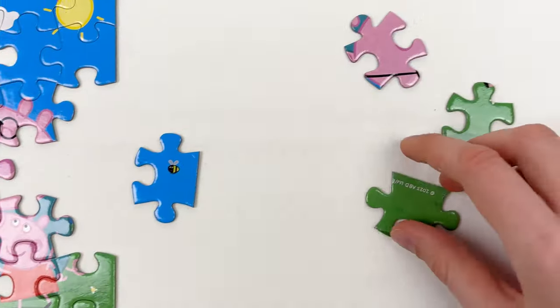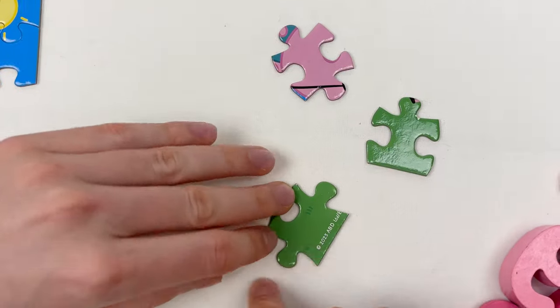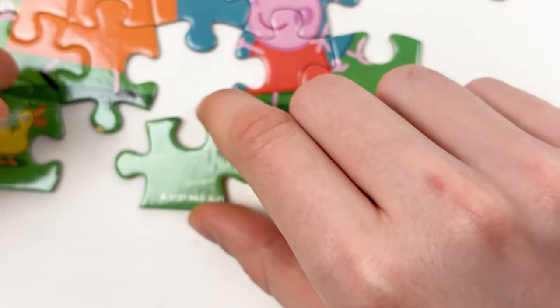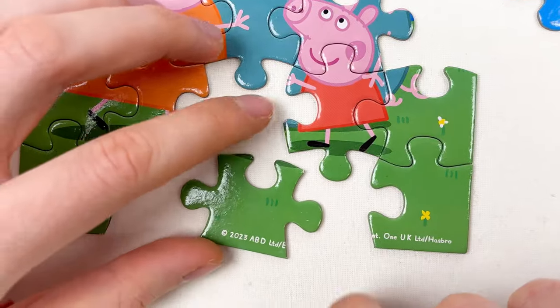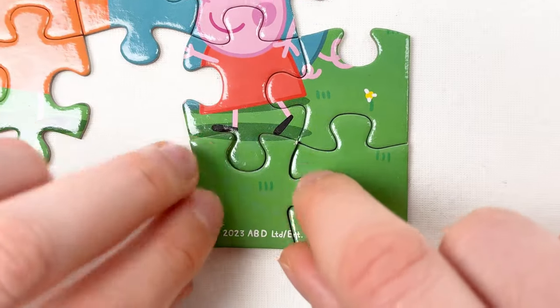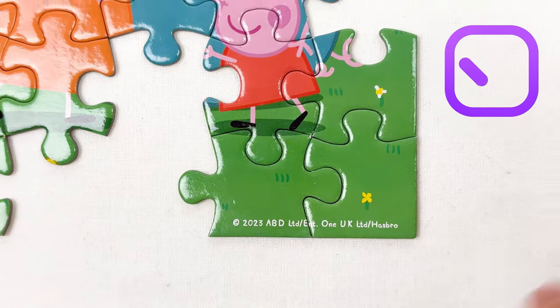Great. And let's take another one and let's turn around. So here's the part of the grass. And let's try to place it maybe here. But you can see that here is the part where the Peppa Pig stands, like a shadow, the small shadow. And yes, it goes pretty well.